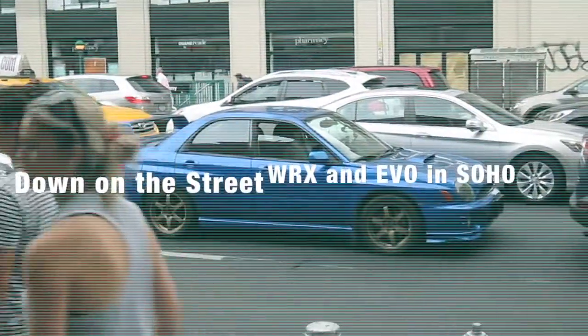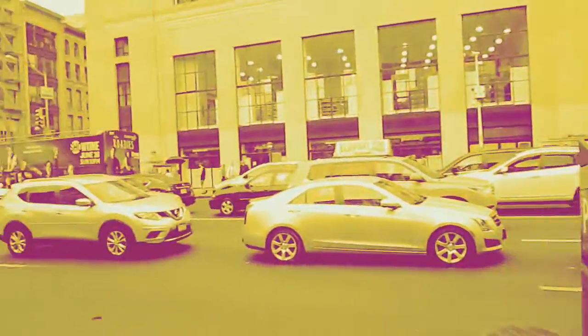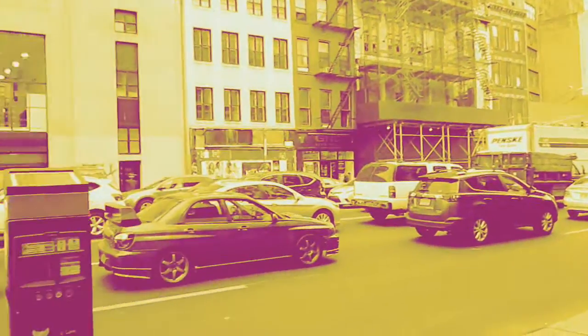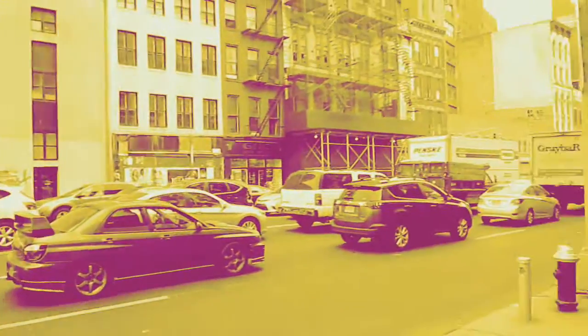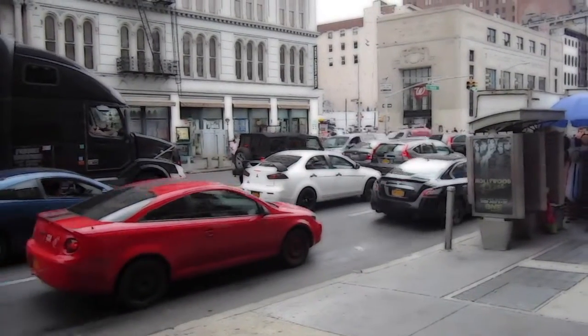Down on the street, WRX and EVO! WRX and EVO!